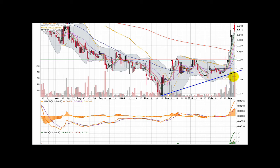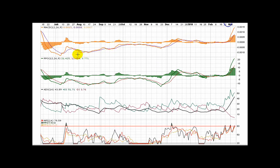Now ETNL got some good news along with a strong chart. Volume came pouring in. We got the 50-day moving average underneath us. It blew right through the resistance and then right through the 200-day moving average, which is a very bullish sign. Leading up to that, we had some strong things going on.